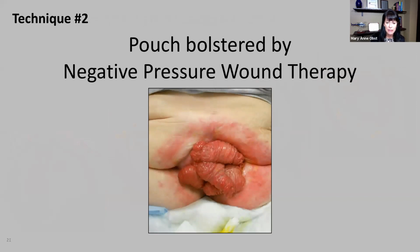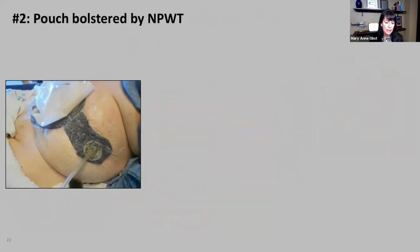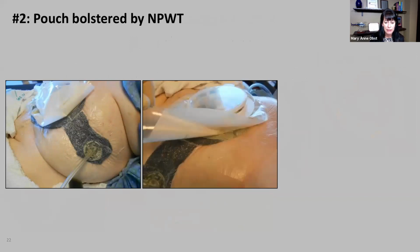Technique number two is using negative pressure as a bolster or a mechanical strength for a pouching system. And this particular patient would take her pouch off all the time, and it was difficult for us to manage her. And so we actually embedded the pouching system into the negative pressure, which is not healing a wound at all. It's just there to bolster the pouch.